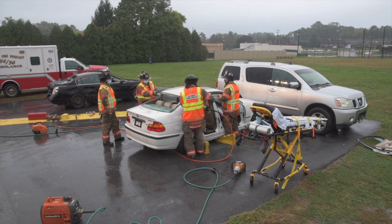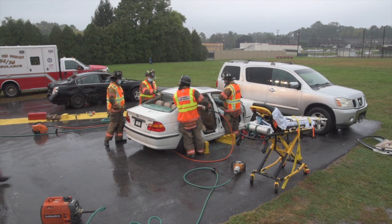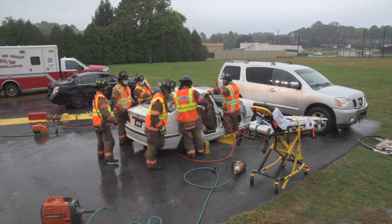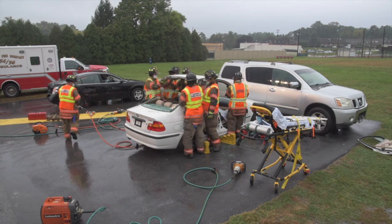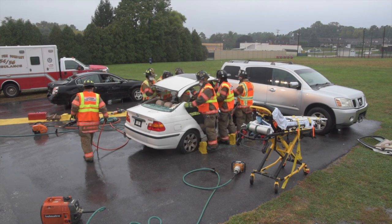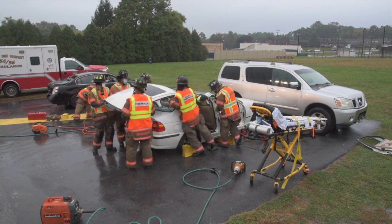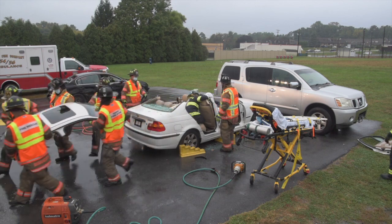As the firefighters make their final cuts on the roof, firefighters are standing by to lift the roof and move it out of the way so that it does not injure the patient. Now all of the cuts have been completed. You'll see the firefighters lift the roof and start to move it out of the way. Now that the final cuts have been made, the firefighters are now moving the roof away. And you'll see that they have now full access to the patient.